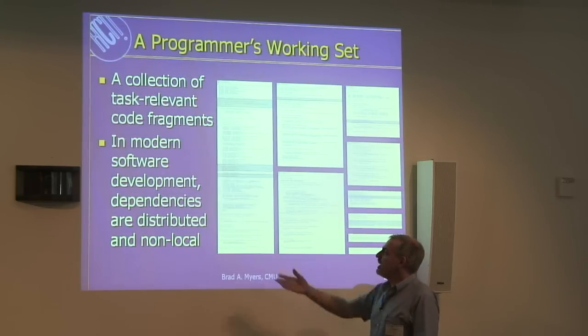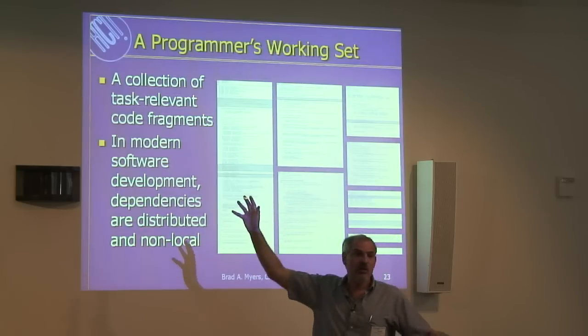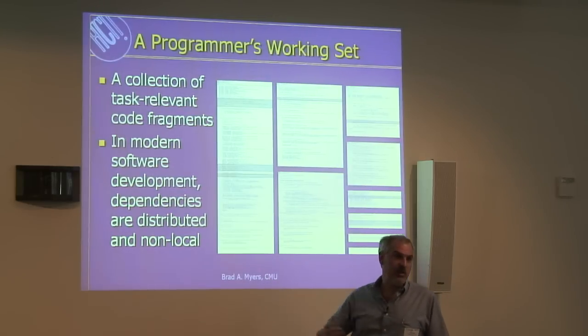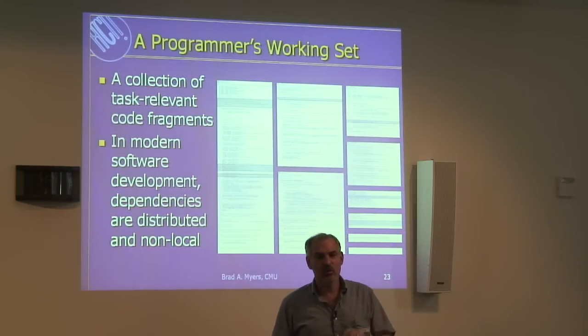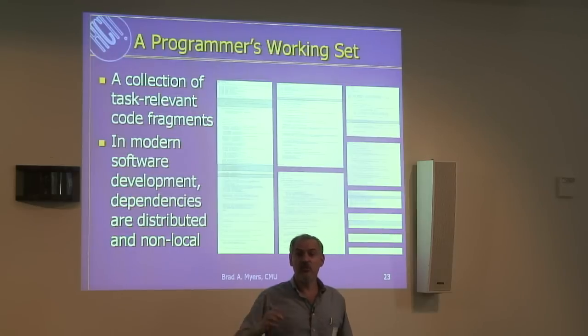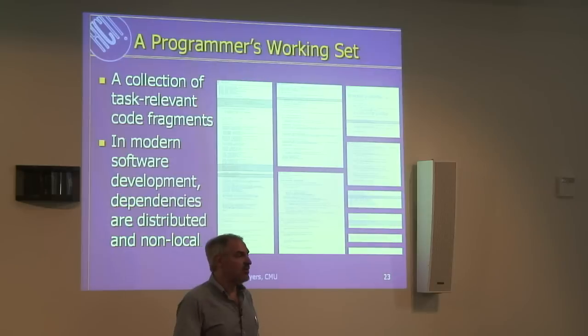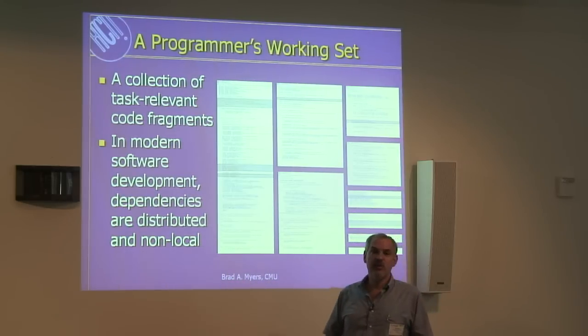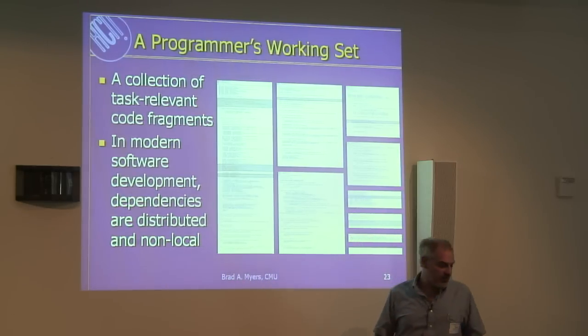And this is really fundamental to architectures. Because if you reorganized your software the other way, then a different set of things might be co-located, but some other things that you want to do would then be distributed. So there's really no way around this problem. It's fundamental. How come today's programming environments provide you no help at all with this?